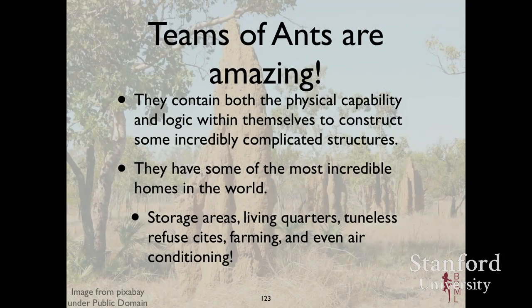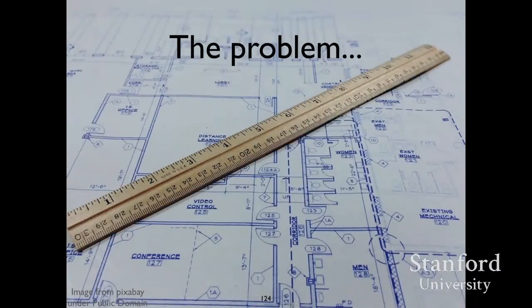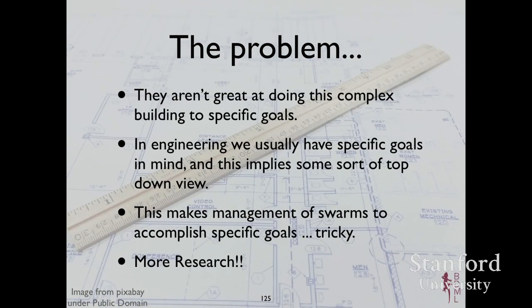However, the thing to note is that ants are building incredibly complicated but not specific structures. And that's a difference. For swarm mechanics, it's a lot easier to say, here are your motivations, just figure it out. But as engineers in the human world, we almost always want specific things. And that makes swarm research tricky. So we have a paper about this recently that's just pointing out that it's tricky. No solutions yet. But basically the idea is that with a specific structure, we're almost always implying a top-down result, and integrating that into swarm mechanics becomes problematic. More research is necessary, and it will be exciting to see when it's figured out, but it's not obvious exactly how to make those work. All right, thank you for coming to the talk.